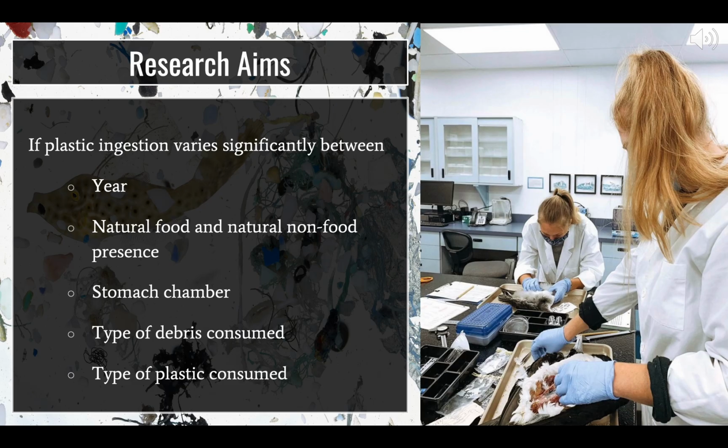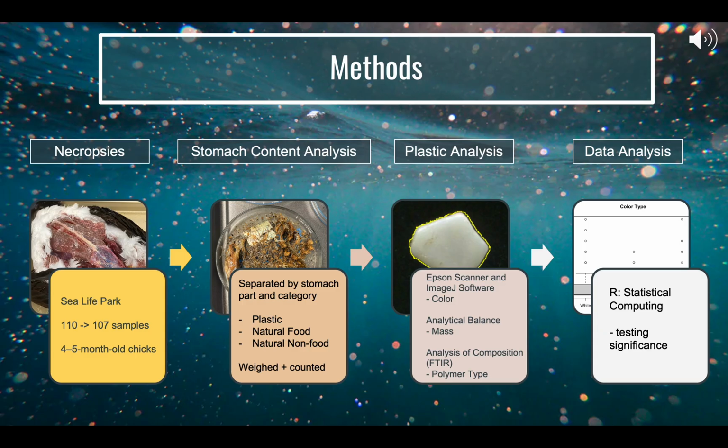So the research aims of this project were to identify if plastic ingestion varied between several variables, including year, natural food, and natural non-food presence, by stomach chamber, because they have two, the proventriculus and the gizzard, and the type of debris consumed and the type of plastic consumed. Our methods were divided into 4 sections, the first being necropsies.